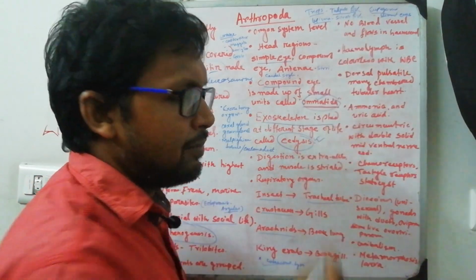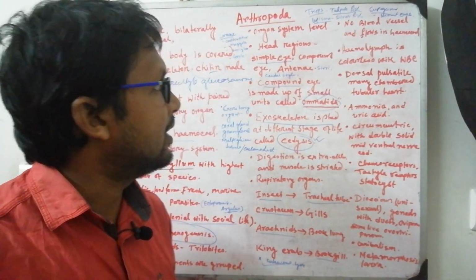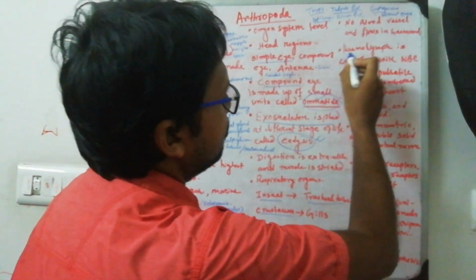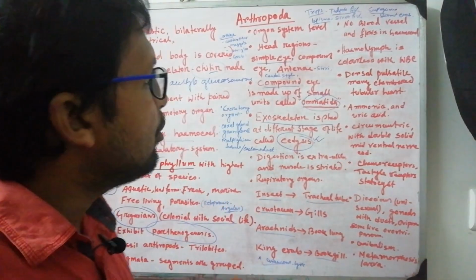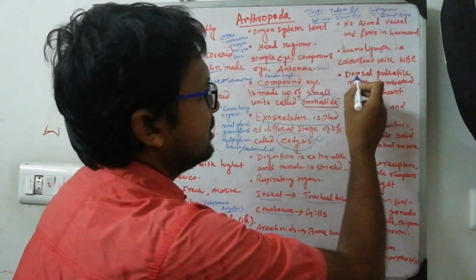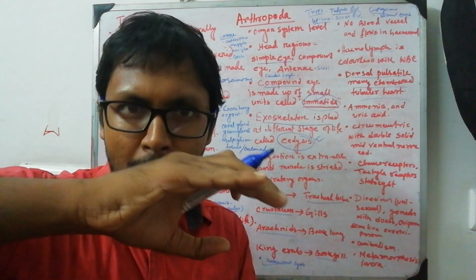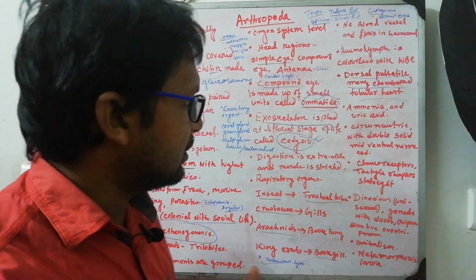Now blood, as I mentioned, has no RBC, only white blood cells, but in this case it is not moving through blood vessels but through hemocoel. The blood is called hemolymph, not true blood. Hemolymph is colorless. It has a heart-like structure: a dorsal, pulsatile, multi-chambered tubular heart. That is, the heart is tubular, present dorsally, towards the upper back region, just below the back, and is a multi-chambered heart. So this is very important.